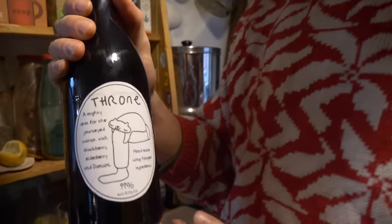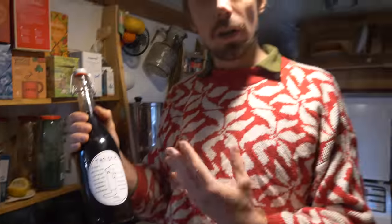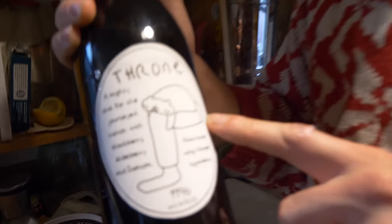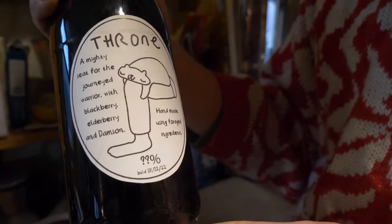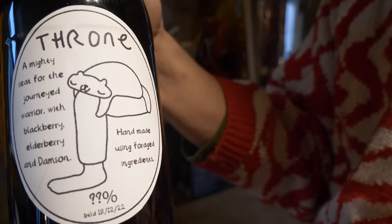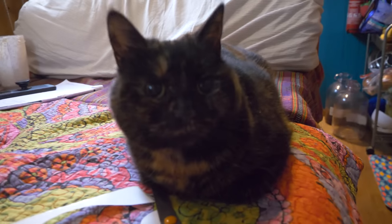I've bottled the wine, so here is a label that I made. Throne, and it's a picture, if it's not obvious, of Alan on Emily's dad's knee, because we call his knee the throne. That's what she gets on whenever she gets the chance. He's not here, is he? He's in Spain. You miss him, don't you?